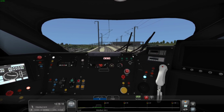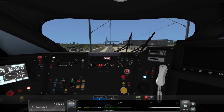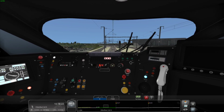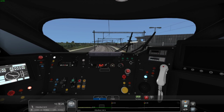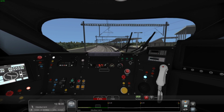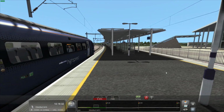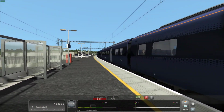Be cool if they added Ashford International into this route. That would be cool. I'm surprised they haven't, to be honest, because it's quite a main station.